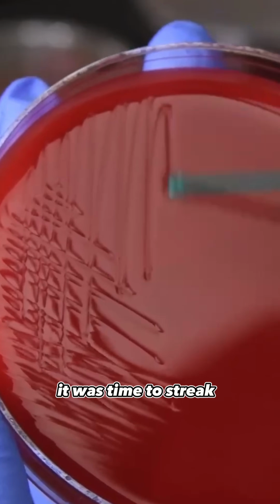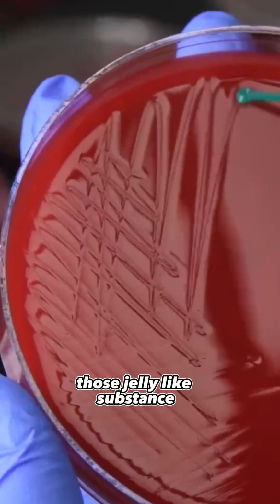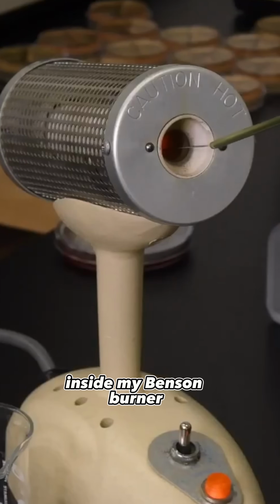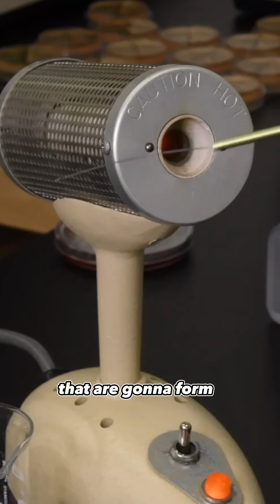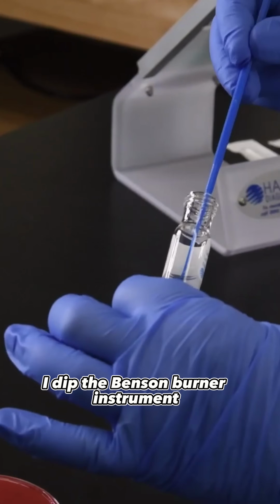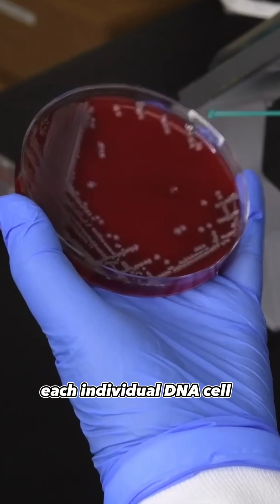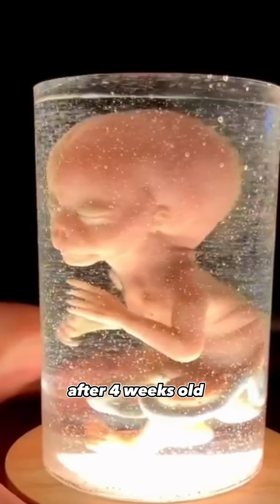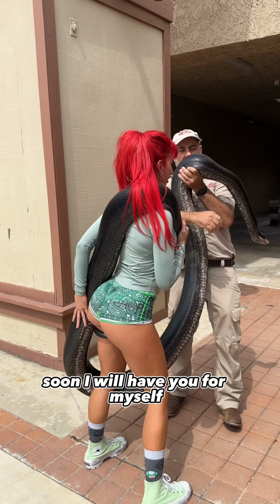2 weeks later, it was time to streak the agar plate. You can see me doing it right there, those jelly-like substance, and I make the line. I place the instrument inside my Benson burner and heat it up. This is the tool used to extract the DNA cells that are gonna form on the top. The white are the cells that are ready to be cloned. I dip the Benson burner instrument inside my chrome solution, then extract each individual DNA cell. After incubation, this is you after 4 weeks old, and if everything goes correctly, soon I will have you for myself.